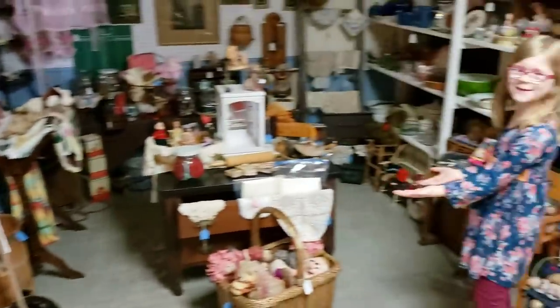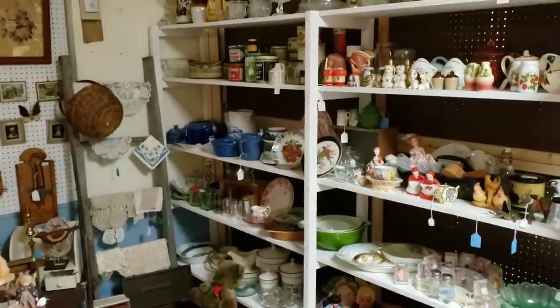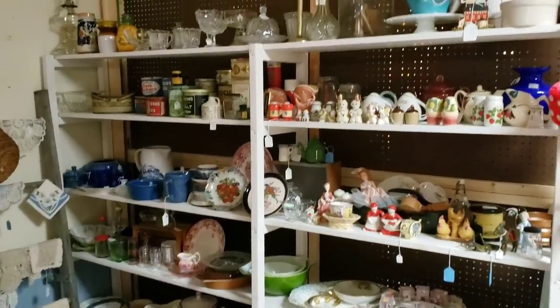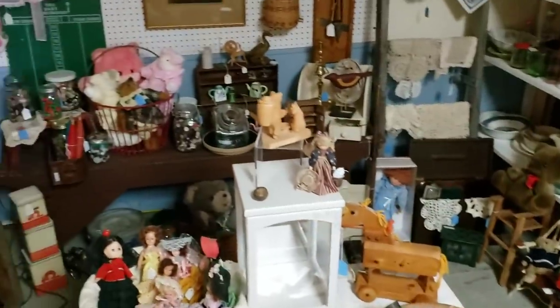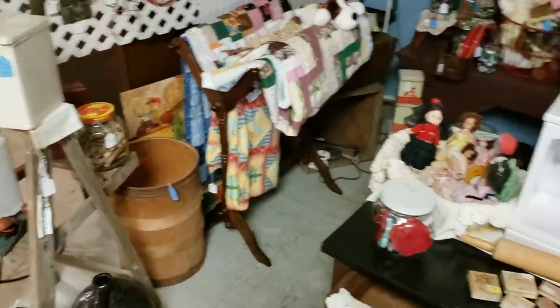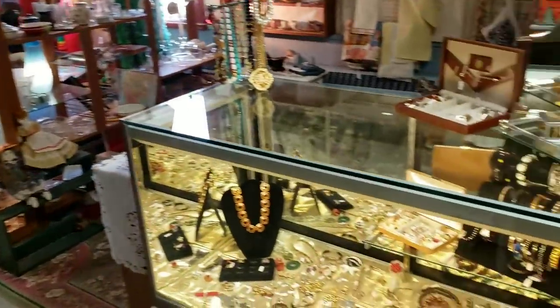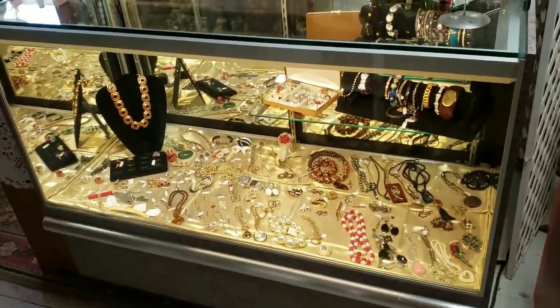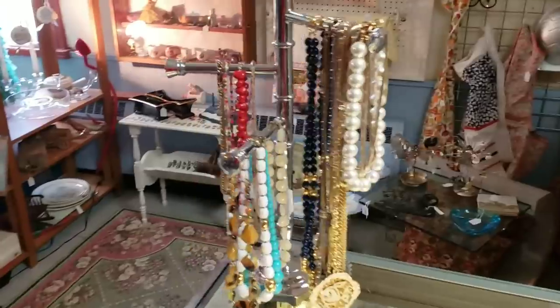This is booth 23. Yes, 23 has two booths in our store, and each booth does have a lot of different items. She likes the variety. This is booth 64. In booth 64, she has also been with us since day one, and she has retro, mid-century, and she sells a lot of her costume jewelry.